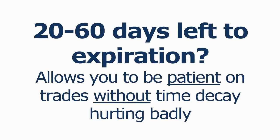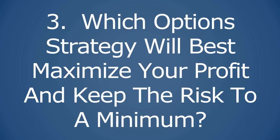So looking for between 20 to 60 days left to expiration on the options that you're trading will allow you to be patient on trades without the time decay hurting you too bad. It's going to eliminate the stress that can come from trading the weekly options as well. Question 3, which option strategy will best maximize your profit and keep the risk to a minimum? So that is, don't get locked into trading one type of option strategy.